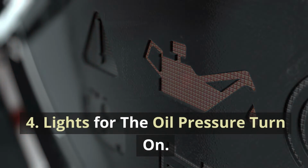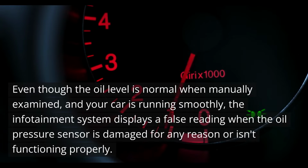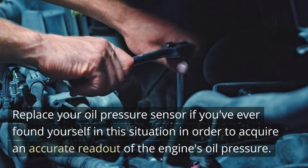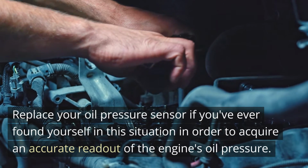4. Lights for the oil pressure turn on. Even though the oil level is normal when manually examined and your car is running smoothly, the infotainment system displays a false reading when the oil pressure sensor is damaged for any reason or isn't functioning properly. Replace your oil pressure sensor if you've ever found yourself in this situation in order to acquire an accurate readout of the engine's oil pressure.